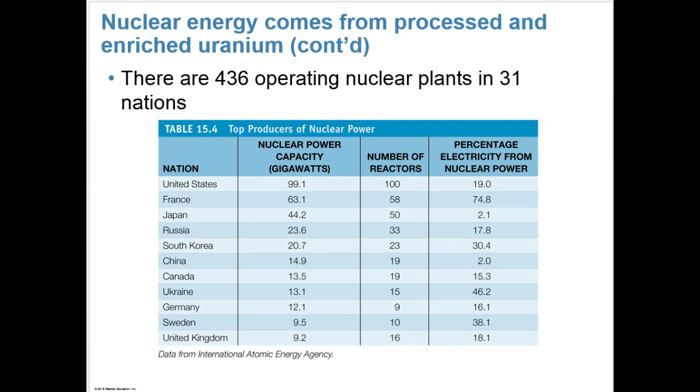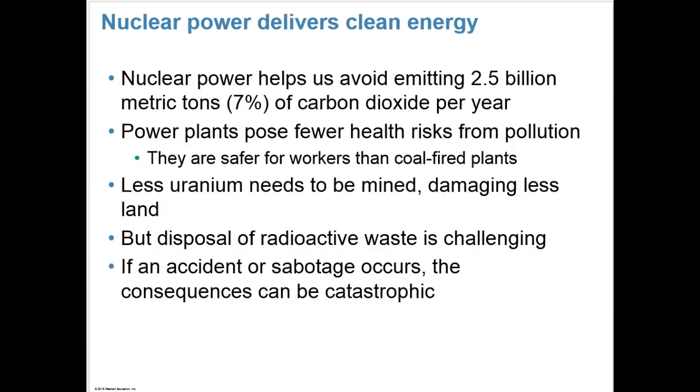There are currently 436 operating nuclear power plants in 31 nations, listed below. Nuclear power helps us avoid emitting 2.5 billion metric tons of carbon dioxide per year. Power plants pose fewer health risks from pollution and are actually safer for workers than coal-fired plants. And less uranium needs to be mined, which then damages less land and less environments. But the disposal of the waste is challenging. If an accident or sabotage occurs, the consequences are absolutely catastrophic.